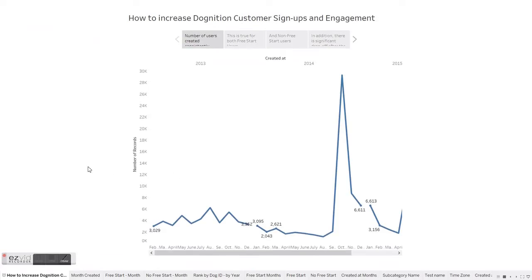Good evening. I'm going to present my findings from the analysis of the Dognition customer data. The Dognition app is used to collect data by presenting games and tests for your dogs.